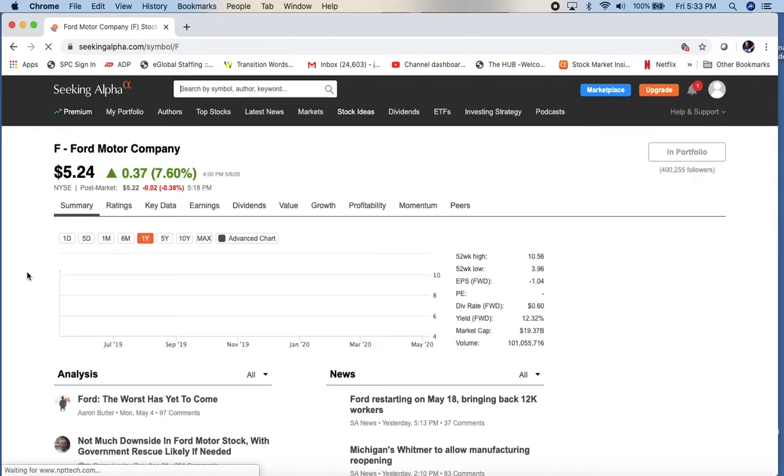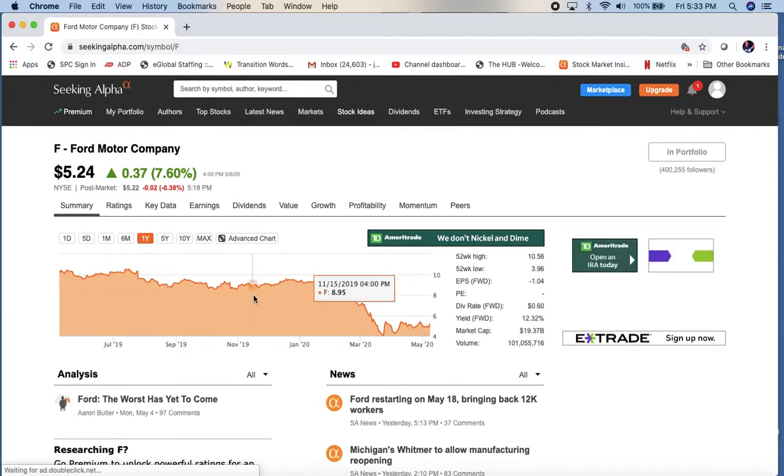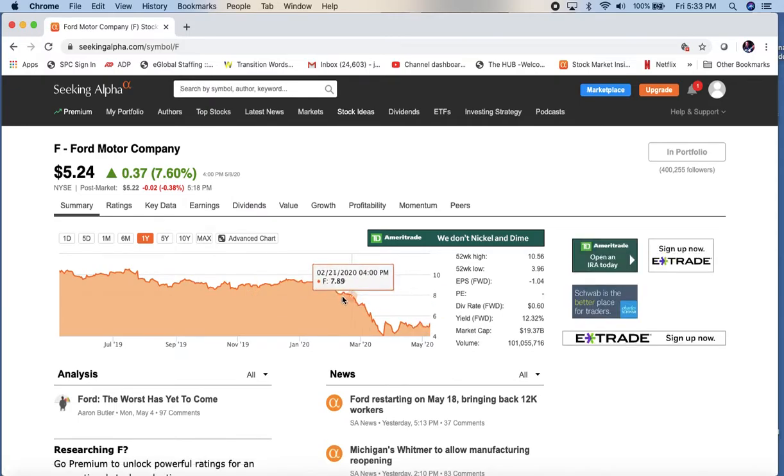All right. So with Ford, what I look at here is prior to the coronavirus. I'm not looking at the highest number possible, right? Like there's 10.42. Might it get back to $10.42? It might. What's the probability when you look at all this? Not real high. But what's the possibility of getting down to here? All right, that shows me 8.54.